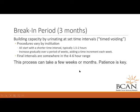It can be helpful during this time to consult with a physical therapist with pelvic floor training who can devise a program of pelvic floor muscle exercises or Kegels to help strengthen the pelvic floor muscles, which in turn can help with regaining continence. And now Rick is going to present the next group of slides.